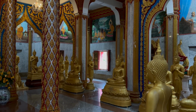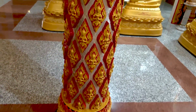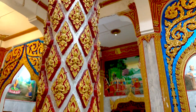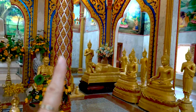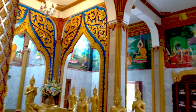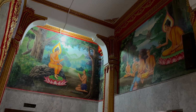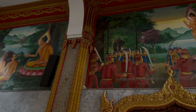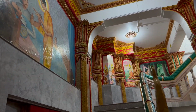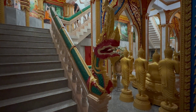Everything is stunning. Oh, and you can actually go up another floor. Look at the details. All of these pieces were put in here by hand on every column. Everything is so ornate. Just beautiful. Up here you can see all the paintings that tell their story and their history. Complete history lesson up there. Here's the dragon that lines the stairs.